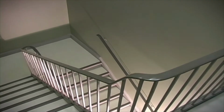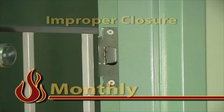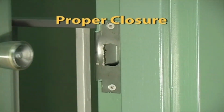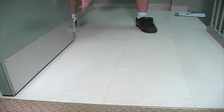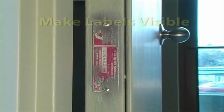Exit stairwells are the safest place in a building during a fire because of the solid concrete walls. On a monthly basis, ensure that all fire separation doors close properly without assistance. If these doors do not close properly, the stairwell could act as a giant chimney during a fire. Make sure that these doors are not propped open and that the door closers are strong enough to shut the door properly.